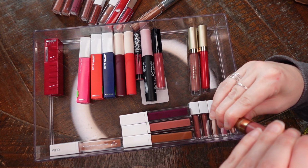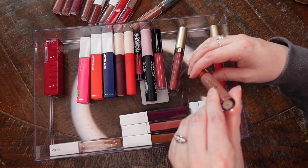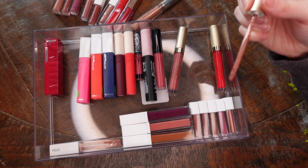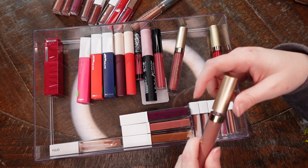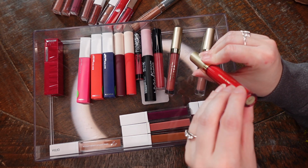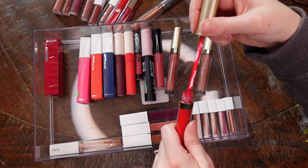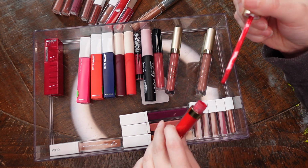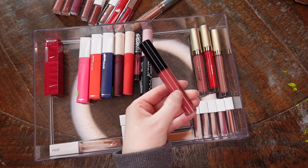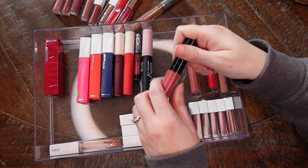So this one is in Verona. Then I have Lido. I don't know. Yeah, that one's fine. It's a bit messy, but it's fine. And then finally in Besso. This one worked amazingly. Yeah, that's fine. We'll keep those. Then this one is Bare Minerals Gen Nude in Addicted.